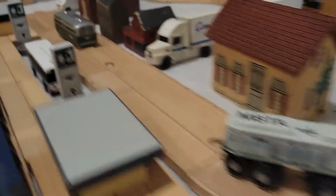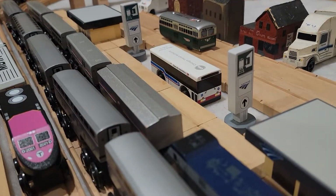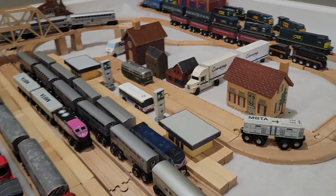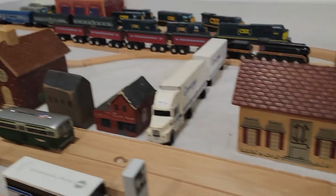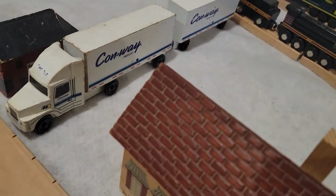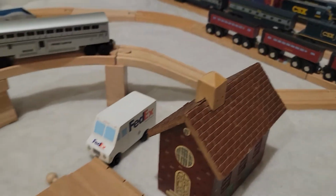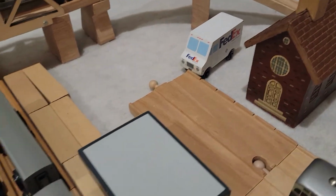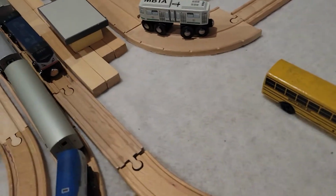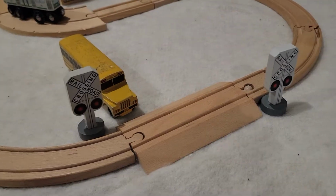Also at the station, we have this interurban line where we have a MBTA Green Line trolley and a SEPTA trolley over there. We have a Pace bus parked here, where we have the 2 Amtrak stations and signs, and as well as all these random wooden buildings they got at antique stores. We have the Conway truck by Whittle Short Line, the FedEx truck by Whittle Short Line. The line abruptly ends. I didn't know where to go from there. And then down here, if we follow this track, we have a school bus waiting at a crossing.